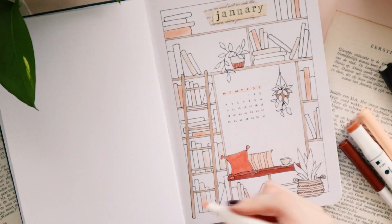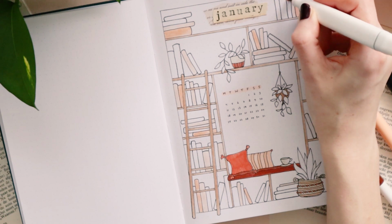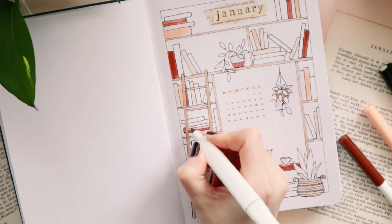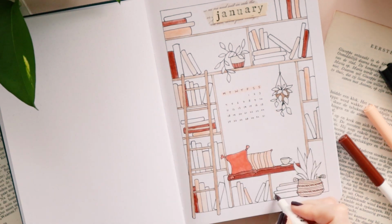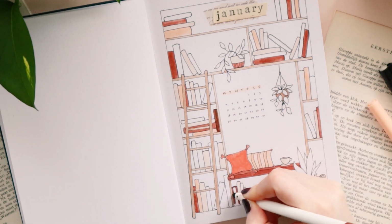I created my title on the top shelf with some washi tape, paper and stamps, and you all know that I can't stop raving about this stamping kit that I bought on Amazon. I use it every single month, and again, I think the letters look so cool with this book theme.